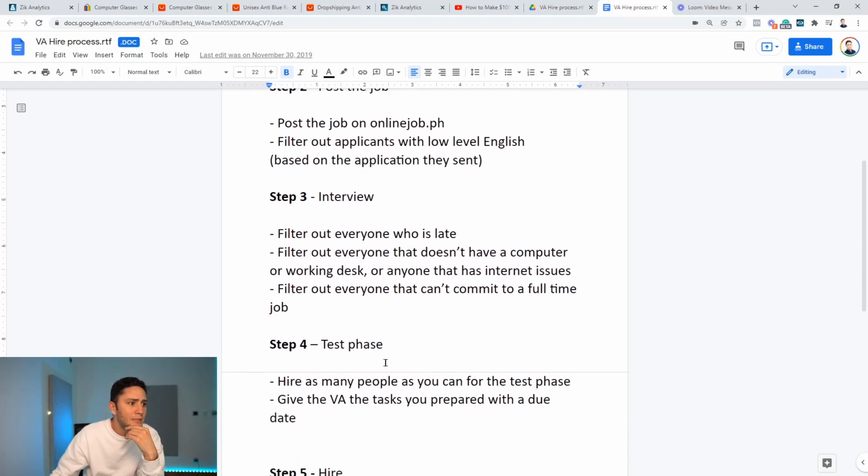Now comes the test phase. After the interview, after you filter out all these guys here, you hire as many as you can for the test phase. Some of them will do the test for free, some of them will do the test for payment. You can even just pay them. Usually it's between $2 to $3 per hour for the Philippines, so it's no problem. You hire them all, send them the task you prepared for them, and you wait till you get it back.